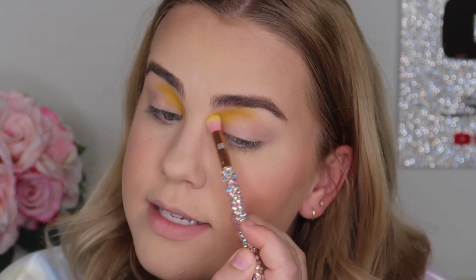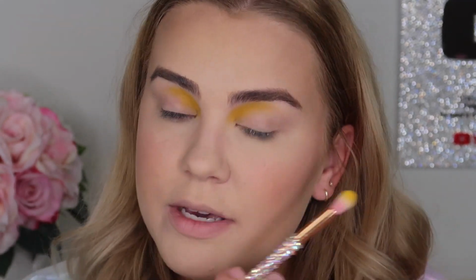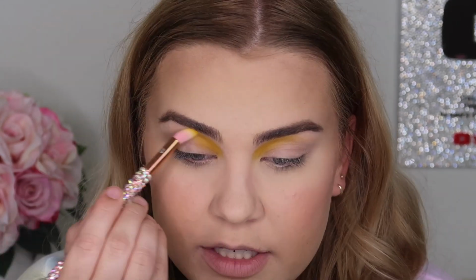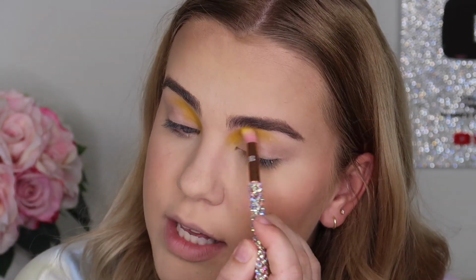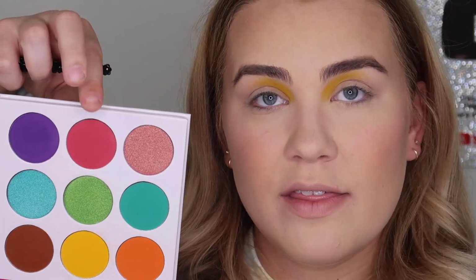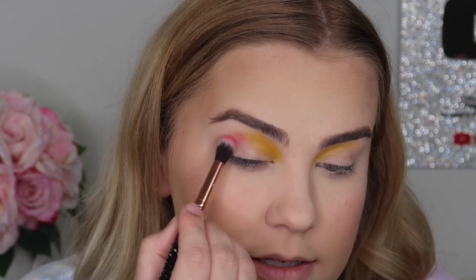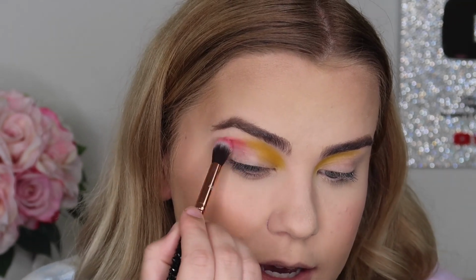I'm kind of focusing this yellow shade up in this inner part of my crease. I am gonna try to do a cut crease or like a half cut crease kind of situation. So I definitely don't want the yellow to get lost, but that's looking good. Next, I think I'm gonna go in with the pink shade. Let me just find a brush. Next, I'm going in with this matte pink shade. I'm gonna put this in the next part of my crease, like right here.